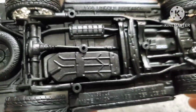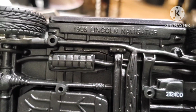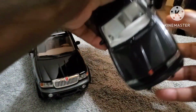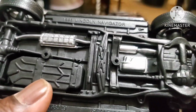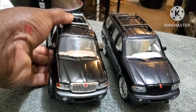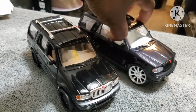here is the bottom of the third. Here's the bottom of this one here. As you can see, it says 1998 Lincoln Navigator, scale 124. And the bottom of this one says the same thing. So, like I said, it's definitely a difference with these two.